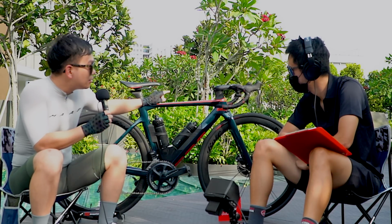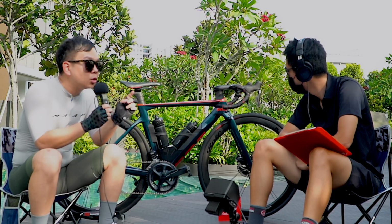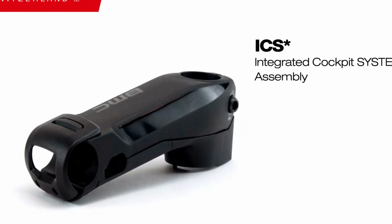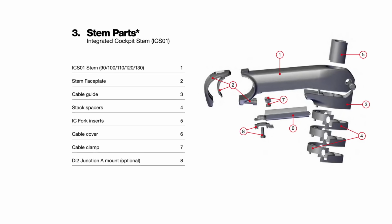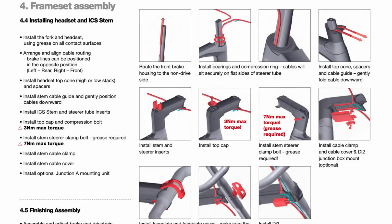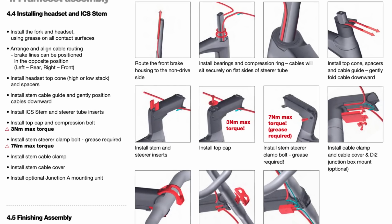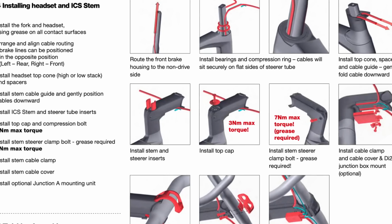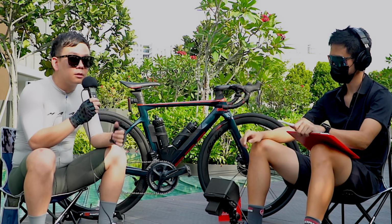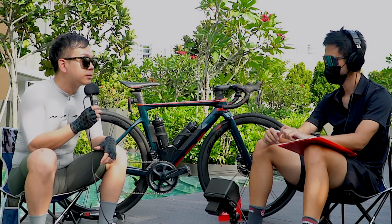This one is different because it's actually a two-piece, even though it's integrated. Versus the one-piece, the challenge is that it's fixed. Sometimes when you are riding, you are not able to adjust, especially when you want to do a recovery ride or a ride with more climbs. You can actually adjust upwards so that you get a more comfortable body position on this bike.